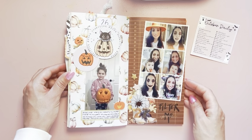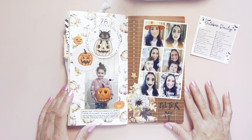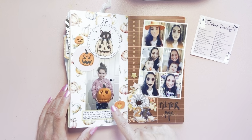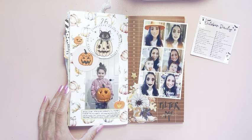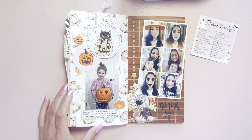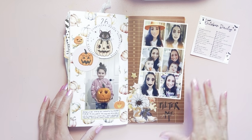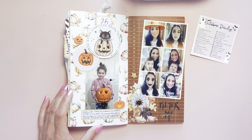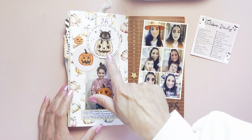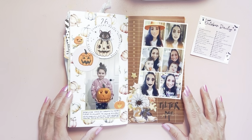Okay, so for day 26, autumn sunsets. I did not have autumn sunsets. I didn't take a photo of any sunsets throughout October, and I also knew that I wanted to include my daughter carving pumpkins. So she went and did this at a friend's house, and I wanted to make sure this was included in, obviously, this October daily. So I scratched autumn sunsets and just included this instead. I was happy to have some of this pumpkin paper left, and I kind of just added in all the pumpkin stickers that I could and some die cuts and a little journaling here, and I thought that was super cute, and I'm happy I got that in.